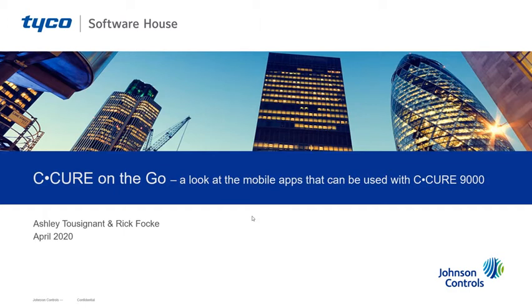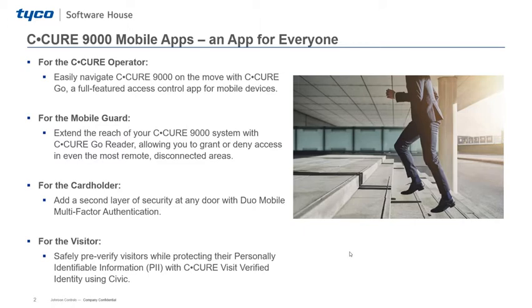Great, thanks, Christina and Carol. Again, this is Rick Foke from Software House. I'm here with Ashley. It became apparent to us that C.CURE has a lot of great features, but the mobile aspects weren't getting enough press, if you will. Over the last few years, we've developed a handful of nice mobile apps that are worthy of their own separate webinar. And that's why we're bringing you this webinar today. So in a nutshell, let's take a look at them.